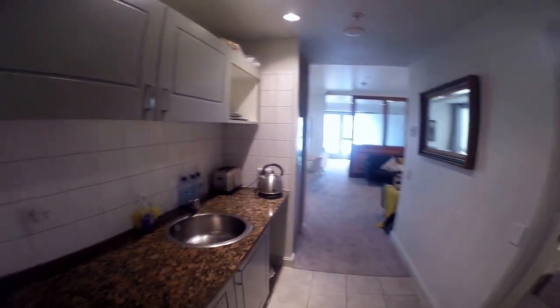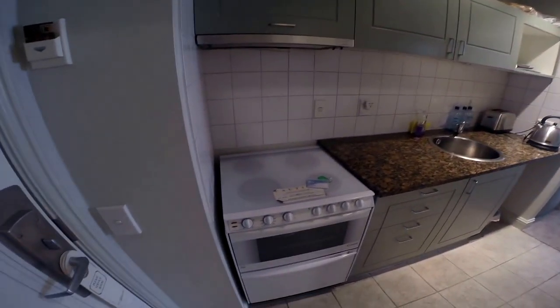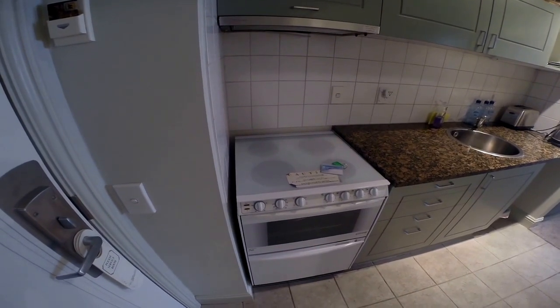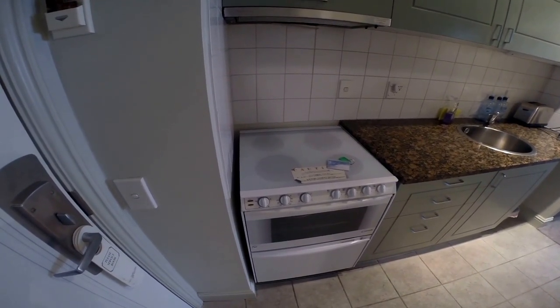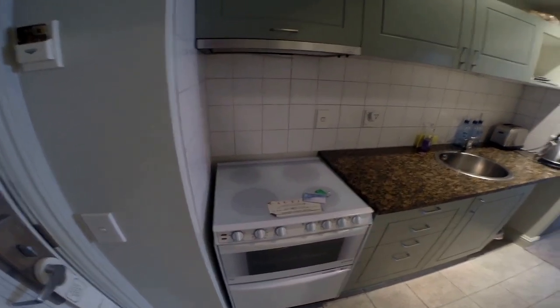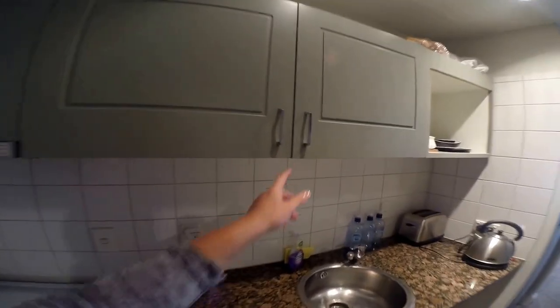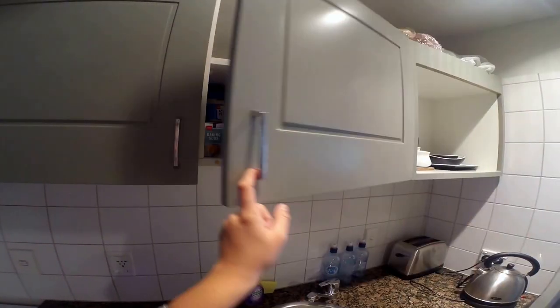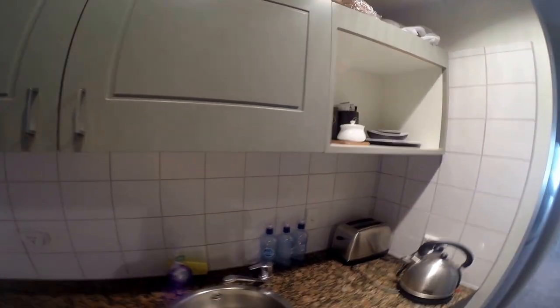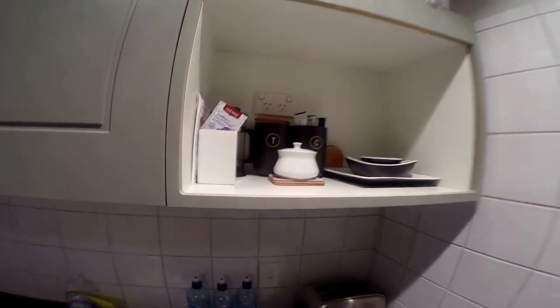So when you first walk in, to the left we have our kitchen, our little oven and stove, and right underneath is the dishwasher. I'd show you guys, but it's actually running right now. And then over here is our little pantry. It's small, but don't worry, we have food somewhere else as well. Here's my little tea and coffee collection, because you know I love my tea.